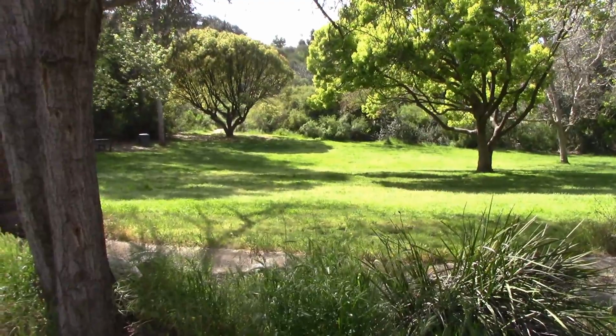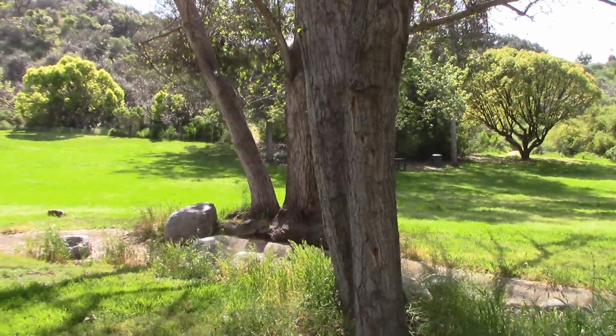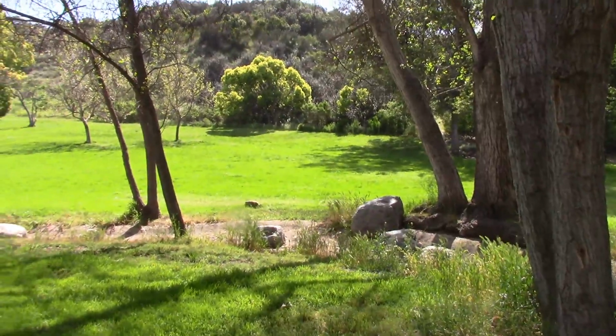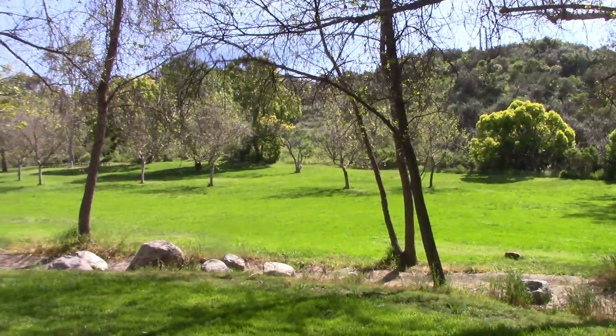Now, I love this part because it reminds me so much of being a little kid in Michigan. We came here when I was 10, but I still remember what real country felt like. And to me, open green and trees, that's what it's all about.